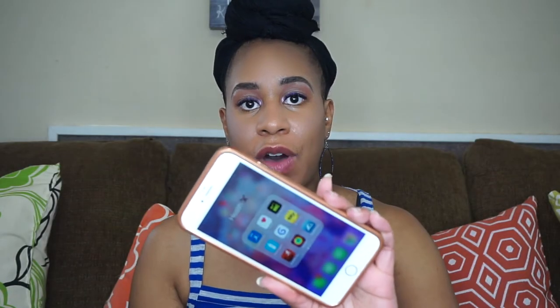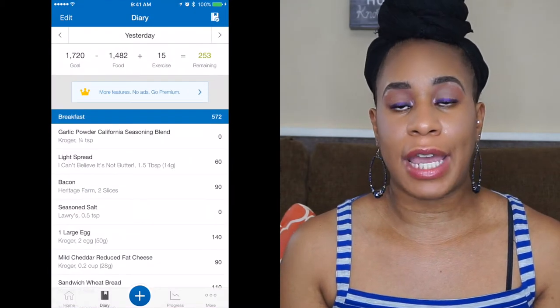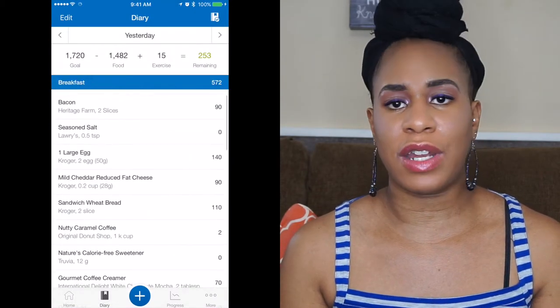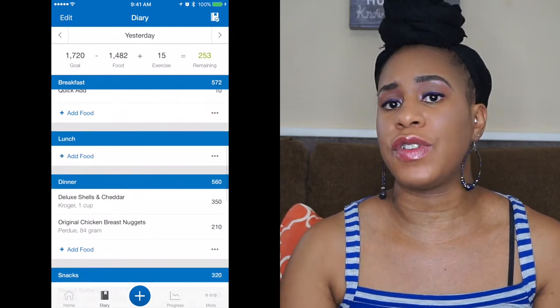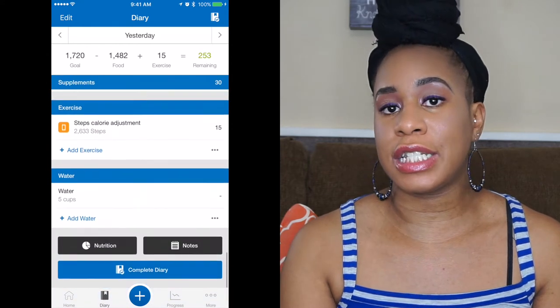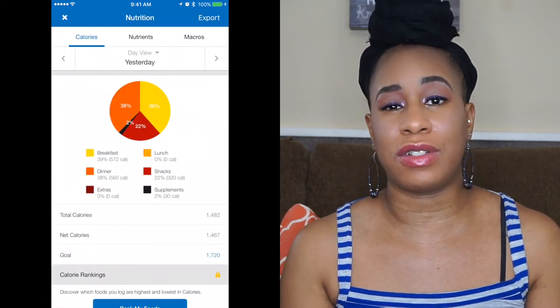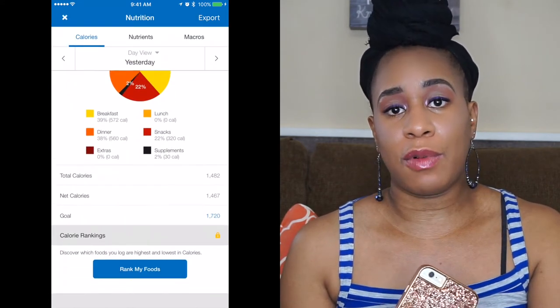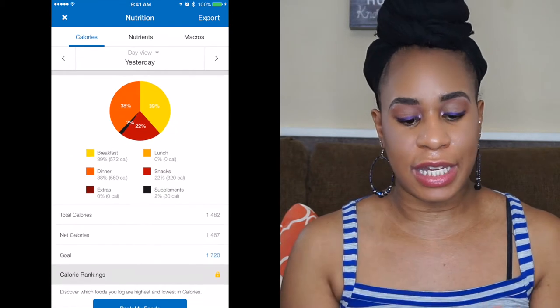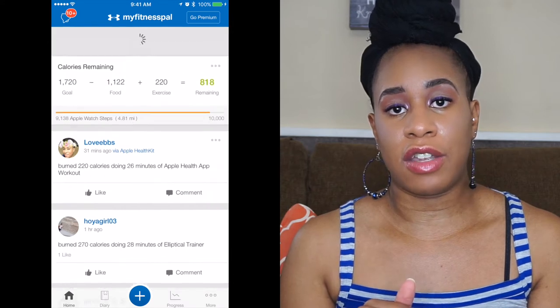Okay, so on my phone, I have a whole block of fitness apps. And the first one that I always use is MyFitnessPal, which is this here. I use this basically to track my meals. I know a lot of people don't like the calorie count. So if you don't like to do that, you can still just track your macros. You can track your nutrition. So if you're on any type of diet, you can track it on here if you want to. Because I know some people don't. But if you're like me, and you want to know what you're putting in your body, what you're eating, this is a good app. I also use this to track my exercise because you can log your exercise.